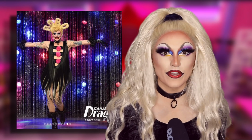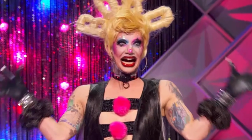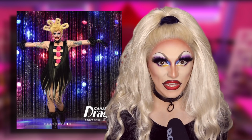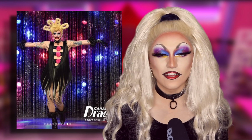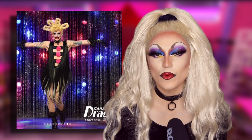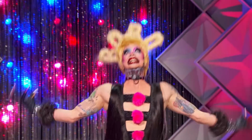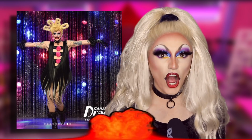I do also really enjoy her makeup tonight. I think she looks really scary and freaky and like a demented clown that I just don't want to mess with. And good God, she is selling herself on the runway. She's so animated, she could be a cartoon. So I think take off the pink pom-poms, but otherwise this look is going to be a hot for me.